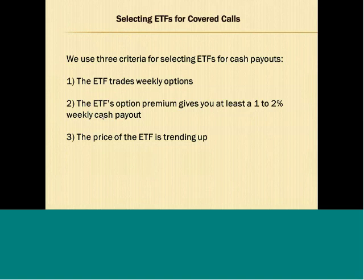So over the course of a year, if we can collect a 2% payout each week over 52 weeks, then we'll receive a 100% cash payout that would cover the initial cost to purchase those 100 shares of the ETF. So we like to see at least a 1 to 2% weekly cash payout. That really adds up over time, and if you're able to get that 2% premium every week, then you can recover the total cost that you spent to buy the 100 shares of the ETF.